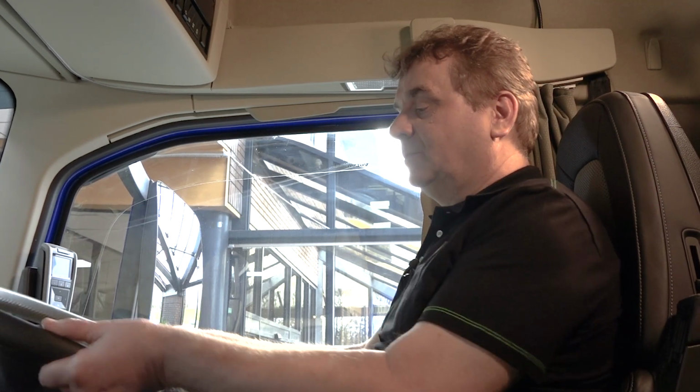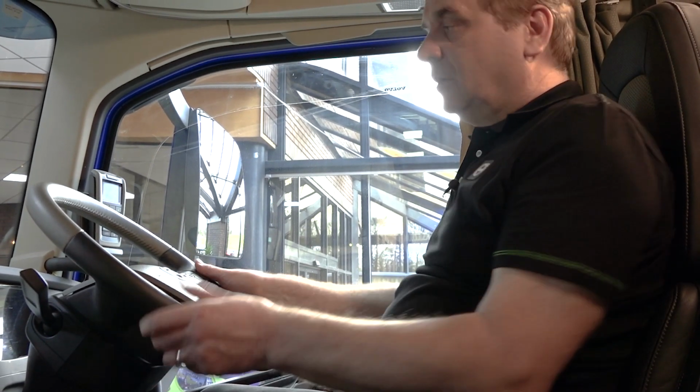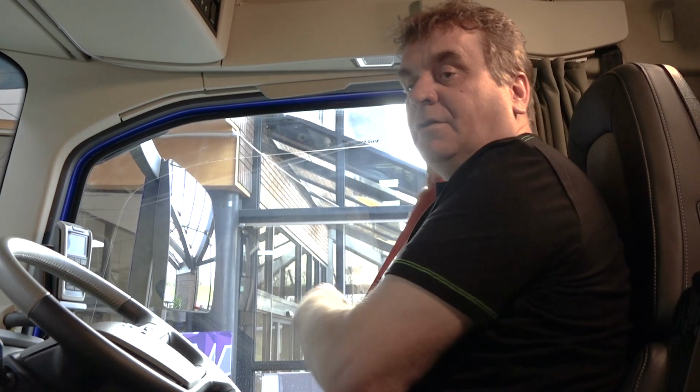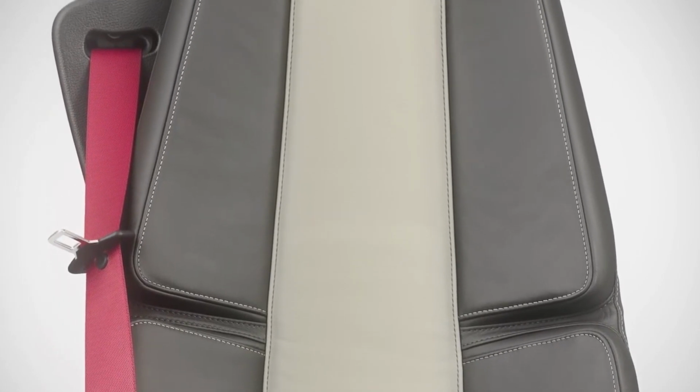Safety inside the cab starts by finding the most comfortable drive position, with a range of seats and a range of adjustments on the seat to make sure you have comfort in the seat, and also the steering adjustment with neck tilt. The most significant safety device in the vehicle industry is the 3-point seat belt.